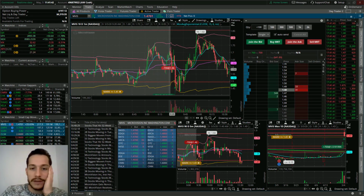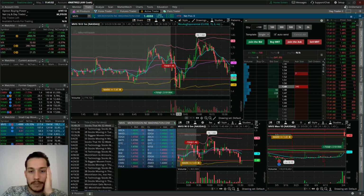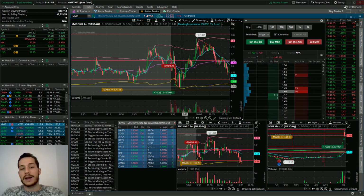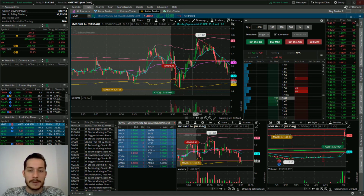What I did on MVIS instead was I traded right here the pullback to 1.50. I got a pretty decent entry at 1.52, but then we pulled back a little bit more. I was risking getting close to my max stop loss, and I got out. Took kind of a 4% loss on this one, which kind of sucked because it was the first trade on the day, but 4% wasn't that bad.